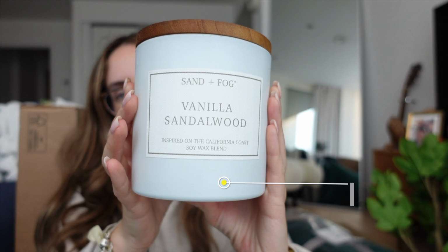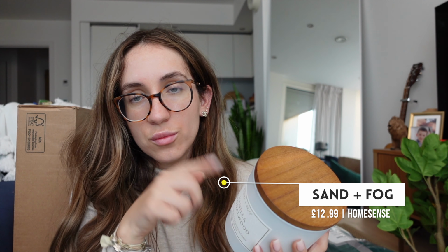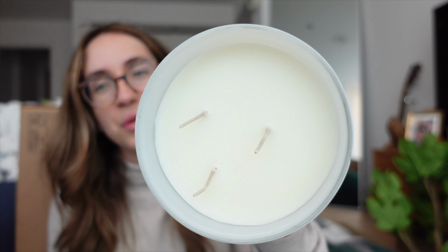The next one is this big bad boy, same make as the first one, Sand and Fog. This is vanilla and sandalwood. Honestly, you can't smell it, but I wish you could. 3-wick, just smells so rich, creamy, just warm. I think vanilla just smells beautiful.